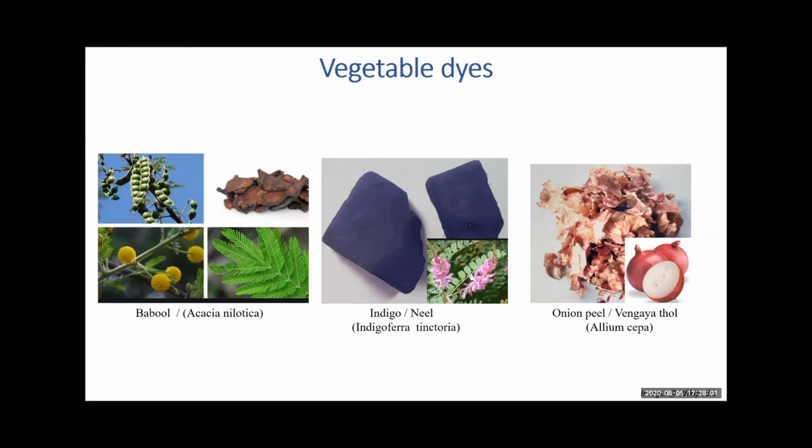This is called neel or indigo. Its botanical name is Indigofera tinctoria, which will give a fast blue in dyeing. It is an insoluble dye. So it requires a reduction process to make this dye water soluble. Then it can be applied onto the material. So this is venbottom.